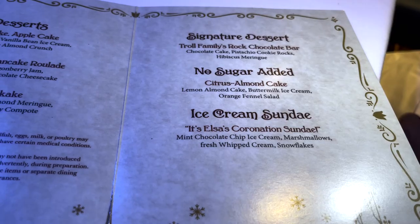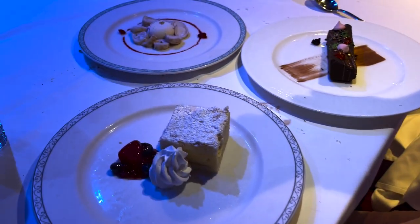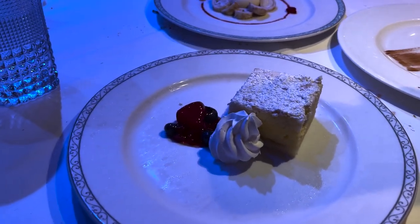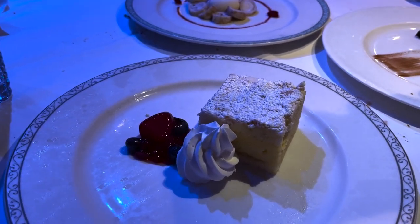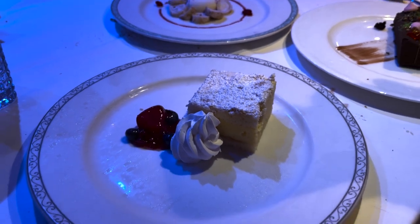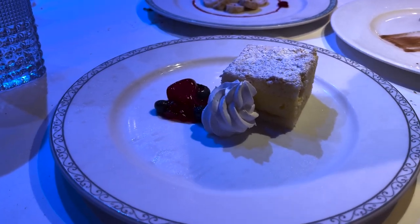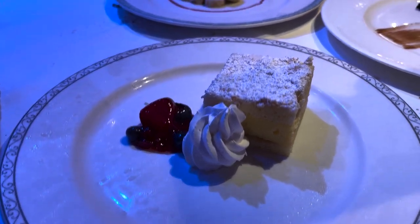It's Elsa's coronation sundae. Round one of desserts has arrived. First here, this is that butter cake with the really hard name that I couldn't say, and my server couldn't say it either, so then I feel a little more validated. So it's butter cake, baked almond meringue, vanilla cream, and berry compote.